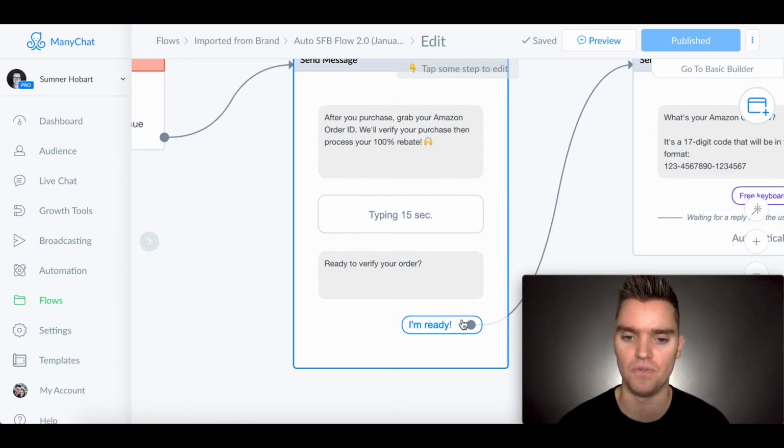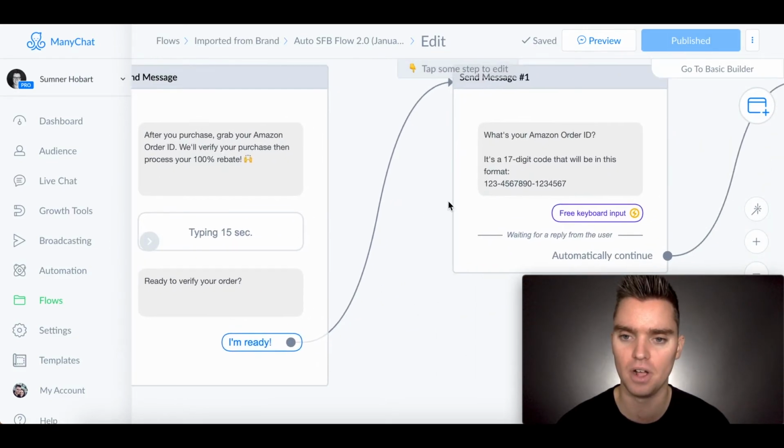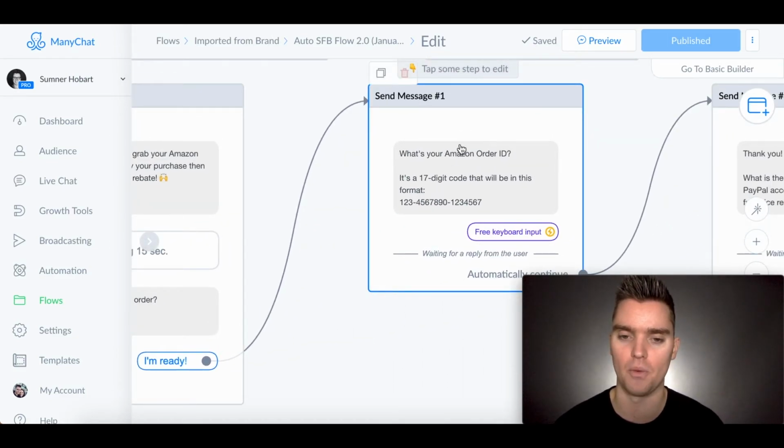As soon as they've bought the product and they're ready, they're going to click I'm ready to verify the order. And then we're going to ask them, what's your Amazon order ID? It's a 17-digit code that will be in this format. So they enter this in. And by the way, let me just go ahead and click on this.